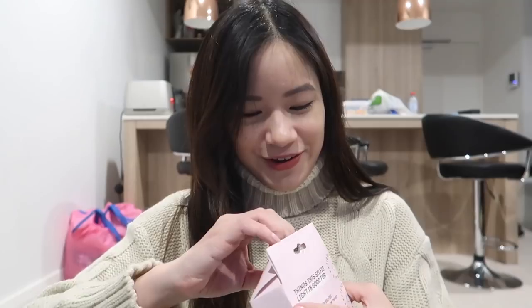This is for your iPhone. Or your phone, I mean. Ooh, a ring light for your phone. This is so cool because I don't have one of these yet. I was thinking about getting one. I wonder if it'll make a difference to my photos, because I've got a really old phone. I'm still using the iPhone 6.